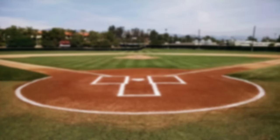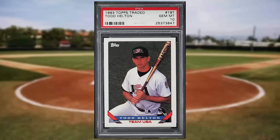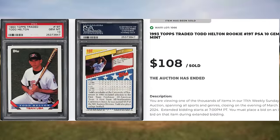Coming in at number 36 is this 1993 Topps Traded Todd Helton rookie, card number 19T. This rookie was in a PSA 10, and it sold for $108.